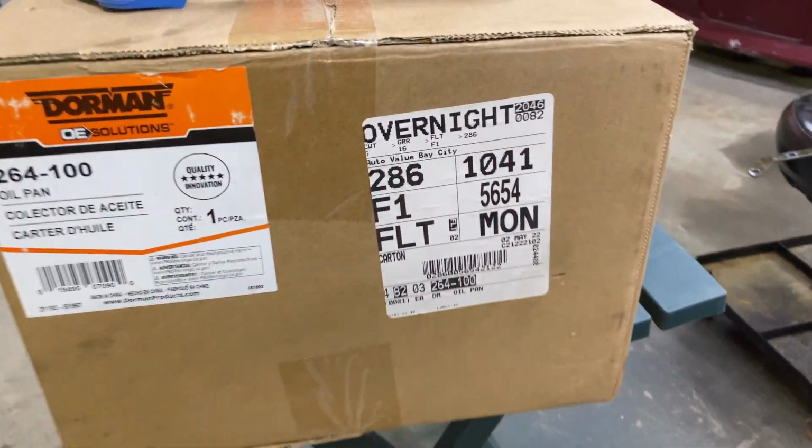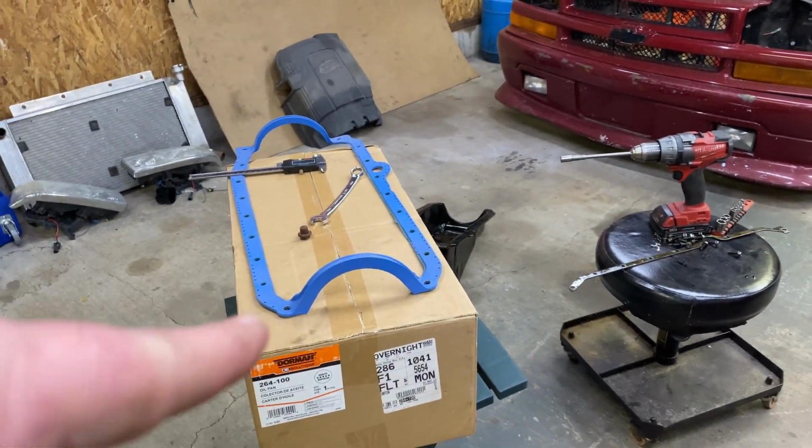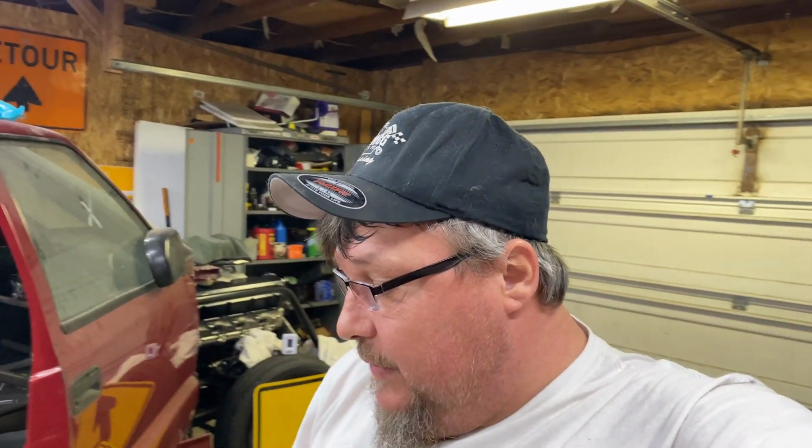I think he got it from, I know it's a Dorman pan, but yeah, Auto Value Bay City. So he can ship that back, and I'm just gonna have him order one from Summit. Stock pan. It ain't hitting the windage tray. I can slide it back past the windage tray, but it's definitely bottoming out on the pickup tube. I'm gonna actually take it off and set it side by side on the floor next to this one and see if we can visually see anything different. So let me get that off and I'll bring you guys right back.